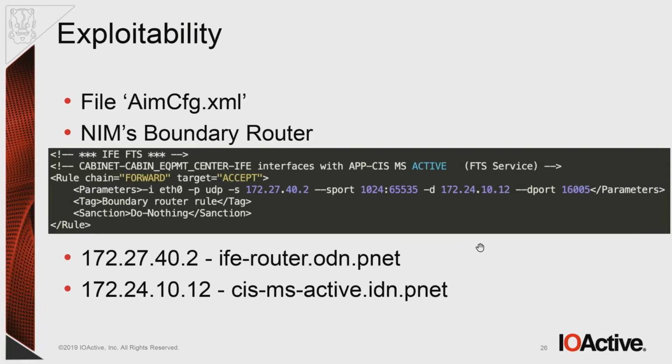So also in the network interface module boundary router, we find the same rule. Basically, in the boundary router, in the file AIM config.xml, Boeing or Honeywell or the manufacturers of this system are configuring the rules that allow two things: the communication between the EGM and the boundary router, and the communication between the NIM and the CDN.